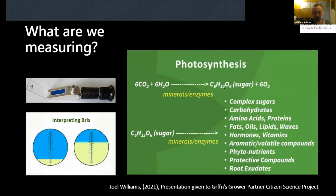We're measuring the products of photosynthesis. So we all understand that plants photosynthesize and they produce basic sugars. But from basic sugars, through enzyme activity, those basic sugars are converted into a whole list of complex compounds, including the vitamins, carbohydrates, and fats, which we identify as nutrients that make us healthy.